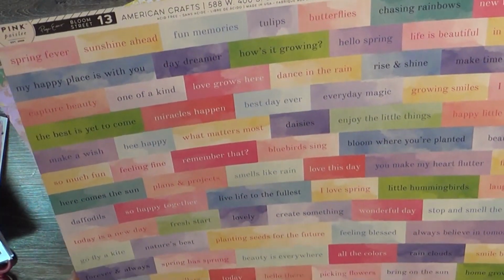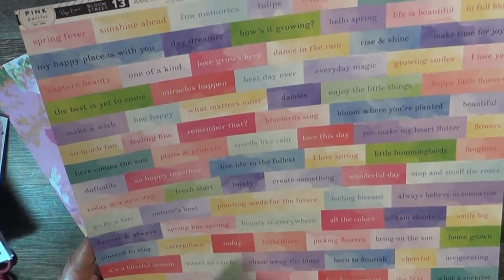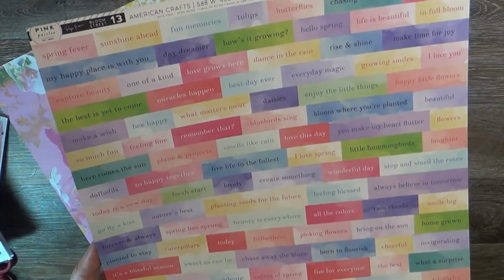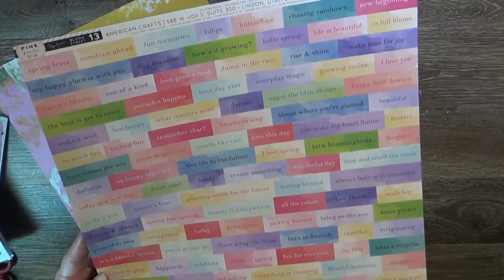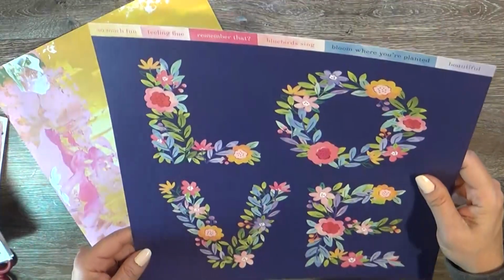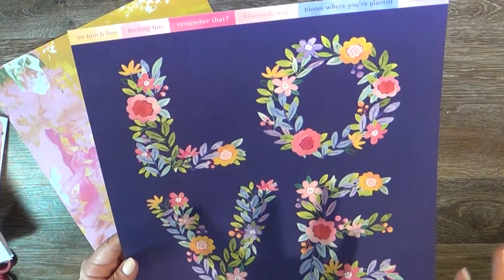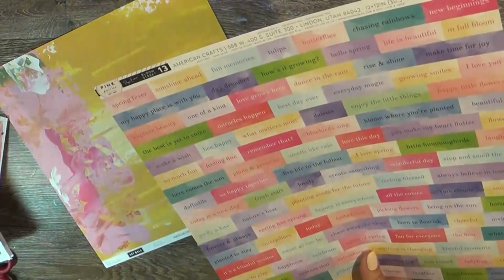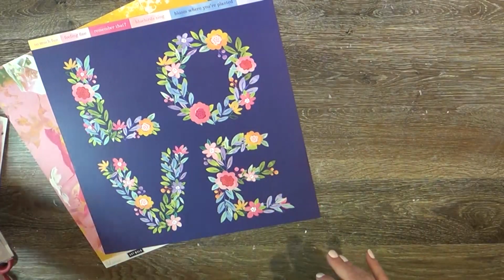Let's see, this one is from Pink Paisley Bloom Street. This is number 13, and it looks like a ton of little labels. Miracles happen, best day ever, what matters most, daisies, enjoy the little things. I know I put in a pre-order with a cherry on top for some of this collection, so I may end up getting some doubles, but I'm okay with that because I love this collection. It's so pretty, and I assumed that I would want some doubles anyway. And this is the back side. Isn't that adorable? Just says love. Just looking at this, I want to fussy cut it out, but I may leave it as is. We'll see.